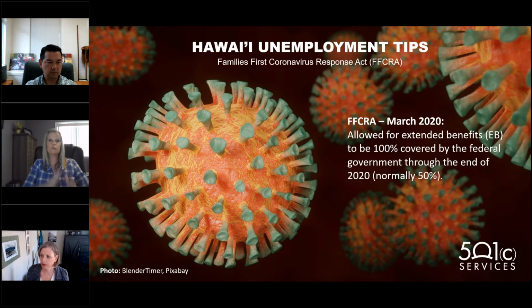Great. So I just want to give you a timeline so you can see the progression of the various relief acts that have taken place. The first one was the Families First Coronavirus Response Act, there you go, it's on the slide. That was passed very early on in the pandemic, and I'm only going to touch on the pieces that impact you as the employer in unemployment.